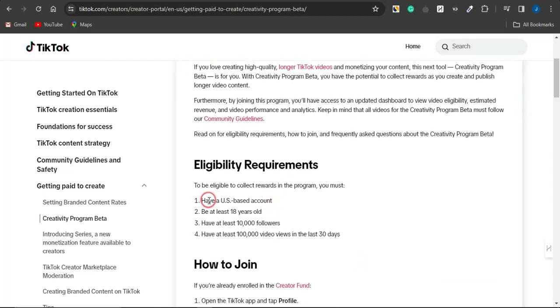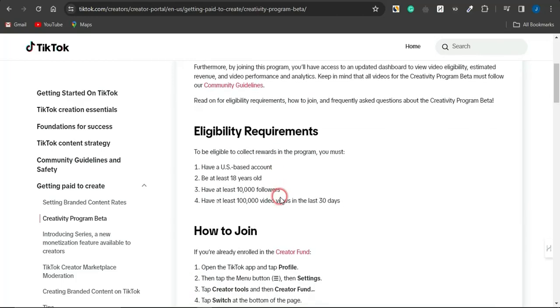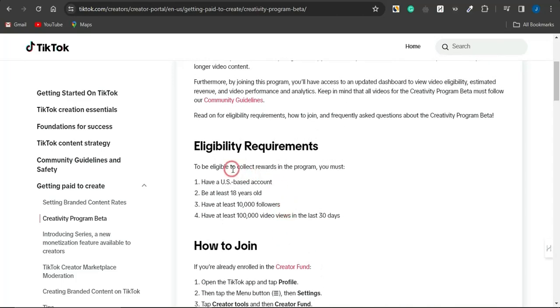As you can see, you need to have at least a US-based account right now, and that can easily be bypassed by getting someone in the United States to create an account and then pass it over to you. There are some other countries where this is available right now, like Brazil, the United Kingdom, and about four or five others. But if your country is not among them, you just need to get someone in the United States to create that account, or you can change your account location to the United States, and that's going to work.